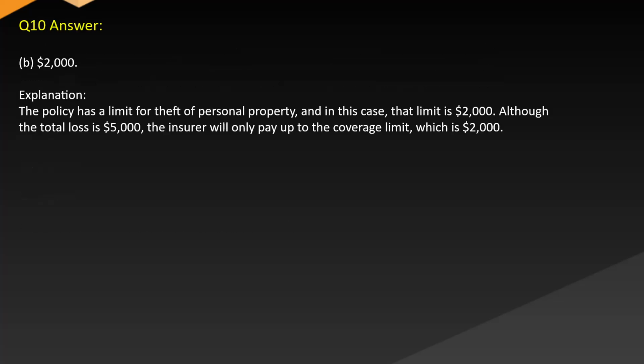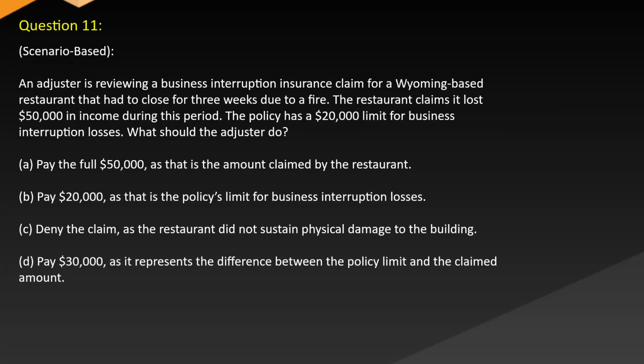Answer B. $2,000. Explanation: the policy has a limit for theft of personal property, and in this case that limit is $2,000. Although the total loss is $5,000, the insurer will only pay up to the coverage limit, which is $2,000. Question 11, scenario-based. An adjuster is reviewing a business interruption insurance claim for a Wyoming-based restaurant that had to close for 3 weeks due to a fire.